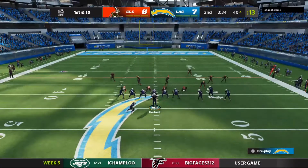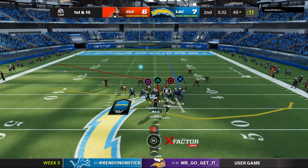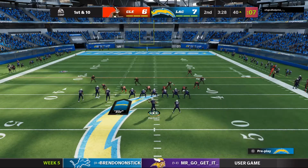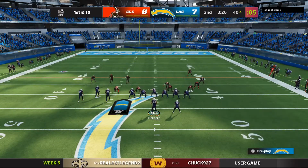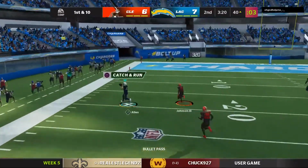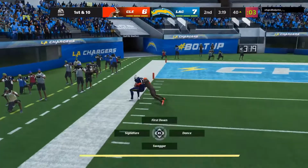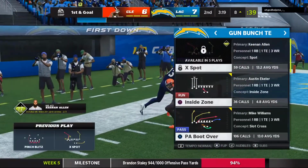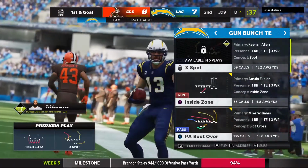So a 1st and 10 upcoming from Browns territory now, right at the 40. Back to throw here, Herbert. Wide open, it's Allen, complete. And he will reach the 8-yard line before going out. Give him 32 on the play.